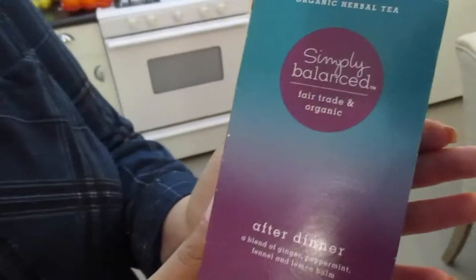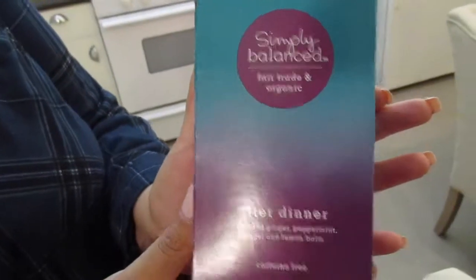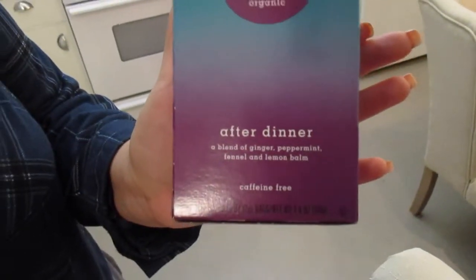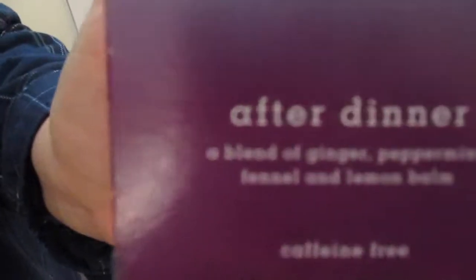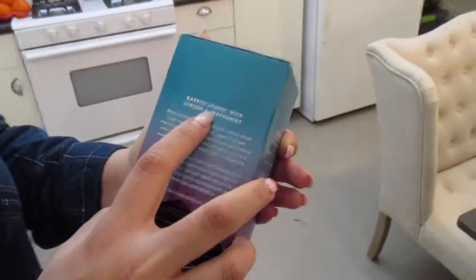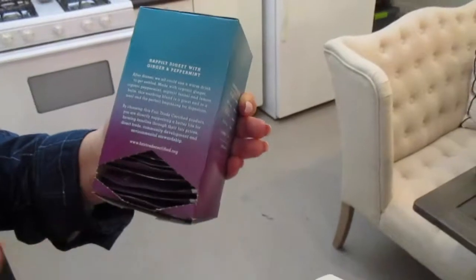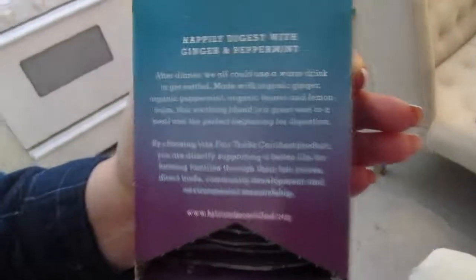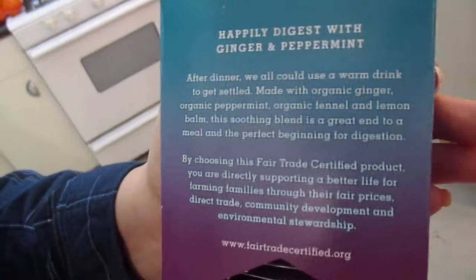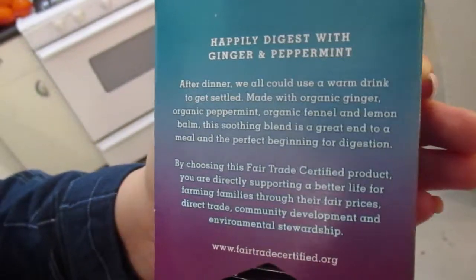And so we found this cool tea. I don't know if you guys can see it. It's by Simply Balance, which is Target's brand, and this one's called After Dinner Tea, which I thought was really interesting. It's supposed to help you digest your food after dinner. What does it say? It says, happily digest with ginger and peppermint. After dinner, we all could use a warm drink to get settled. Made with organic ginger, organic peppermint, organic fennel, and lemon balm, this soothing blend is a great end to a meal and the perfect beginning for digestion.